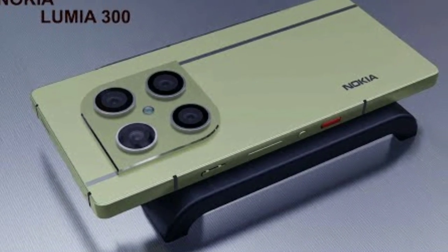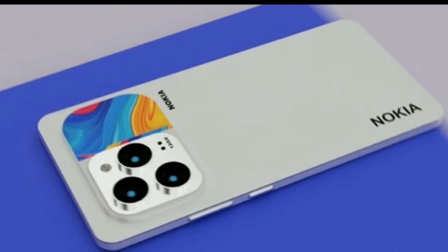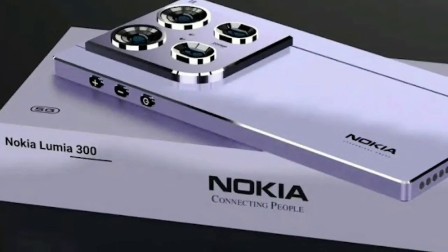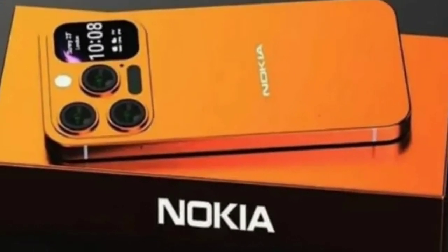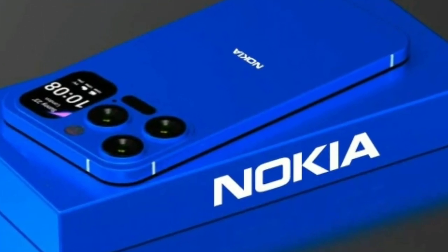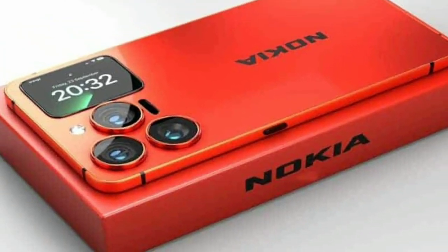While the official pricing has yet to be confirmed, this device is expected to hit the market in early 2025, and if the price matches its specifications, the Lumia 305G could see strong demand from users who want a solid smartphone experience without breaking the bank. With features like a 200MP camera, 120Hz AMOLED display, and 5G connectivity, the Lumia 305G is clearly designed to compete in the mid-range smartphone market.